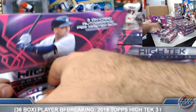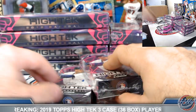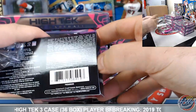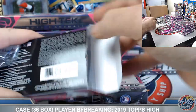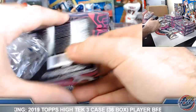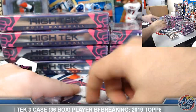Of course, we do get 36 autos per case. So that's a nice little amount there. I think this was a 4 auto per box product, but it seems as if the quality and parallel rate has kind of increased. So that might be a good thing. A few extra dud base autos and a few extra nicer autos every now and then.